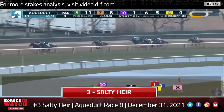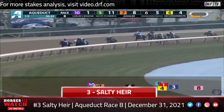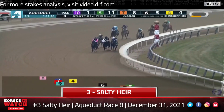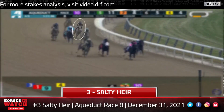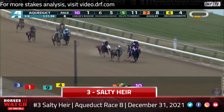He gets distance through the stretch, but just a horse that, even though he lost by so much, I think it's worth drawing a line through this race because of the way the track was playing, the fact that he had so much trouble at the start, and after he just kind of fights his rider for the beginning of this race, you're going to see Eric Cancel, there he is highlighted at the back of the pack, just basically stand up in the stirrups.